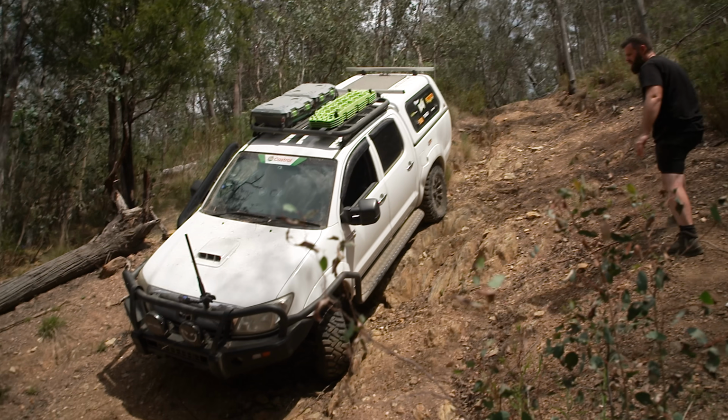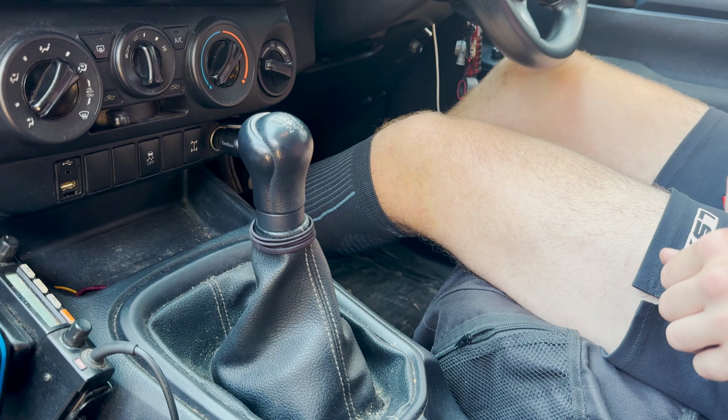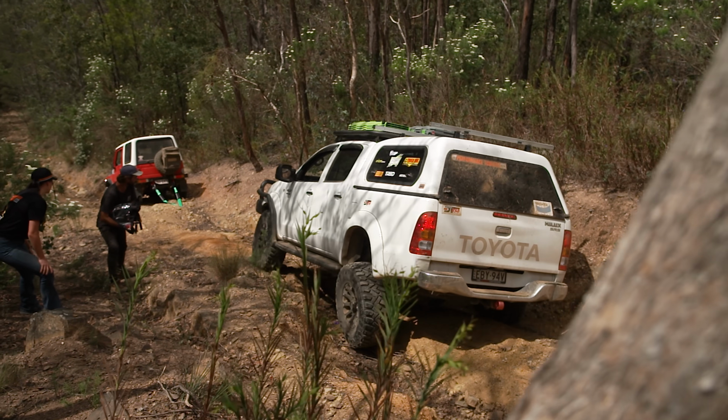Another area that a lot of four-wheel drivers argue an auto can fall a little bit behind is when you're descending a steep hill. That's because autos lack the physical engine braking that you get from selecting a gear in a manual and using the engine to control the descent. You need to be on the brakes more, which may not be as comfortable.